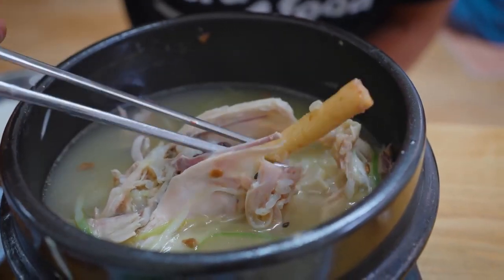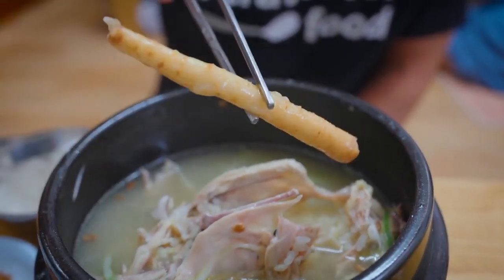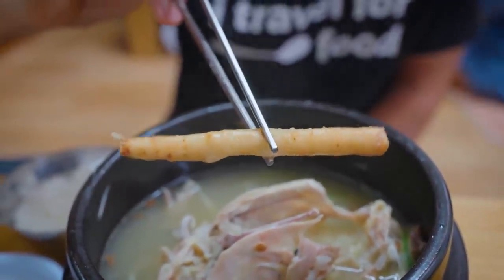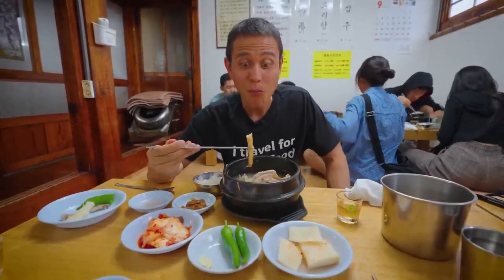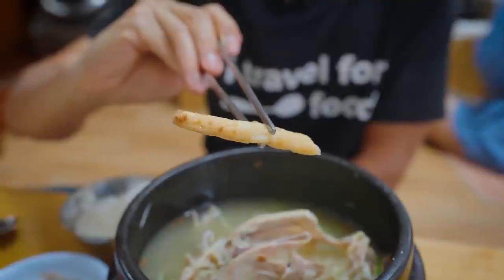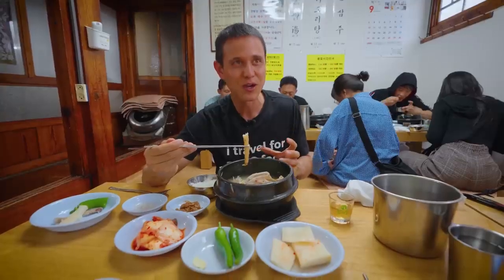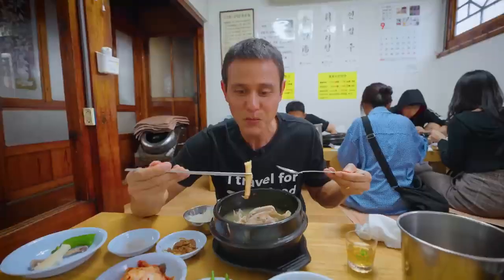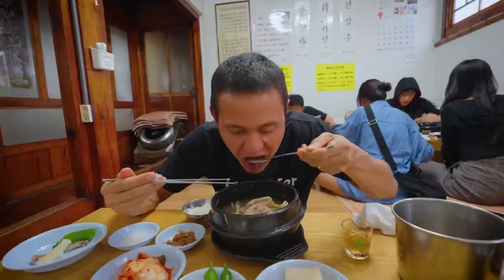Okay, and now that we've dug our way through the chicken, you can see that there's an entire root of ginseng just tucked within that cavity. That's the main seasoning and medicinal property of this entire soup. It's really tender. Almost has this strong medicinal hint of bitterness to it. Almost carroty at the same time. But like, oh, it's good. And a sweetness at the same time. Korean ginseng. Delicious.